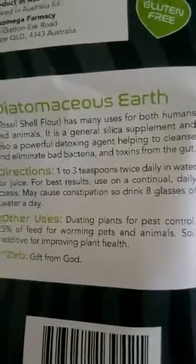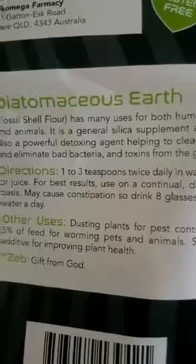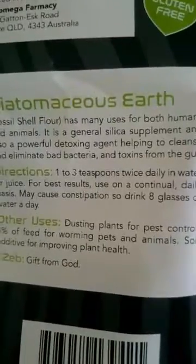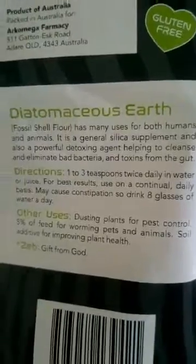So the one I've got is food grade. It's raw, vegan, organic, non-GMO, gluten-free, all of that. And it does actually tell you a little bit here. As it says, it may cause constipation, so drink 8 glasses of water a day. I drink way more than that. I generally drink about 3 litres a day, so that's no problem.